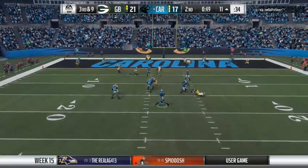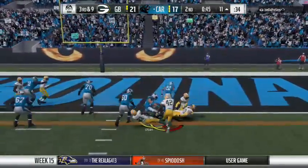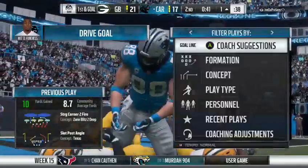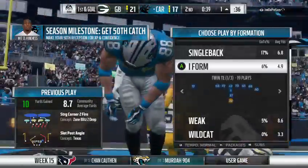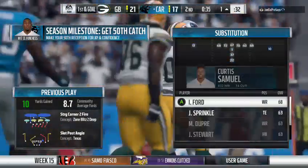Throwing on 3rd down, Newton. That's complete, right around the 8. He didn't get the touchdown, but he did get the first down as he's tackled at the 1. They're able to convert on 3rd down, and that sets up a 1st and goal.